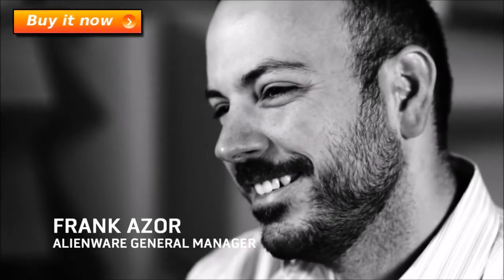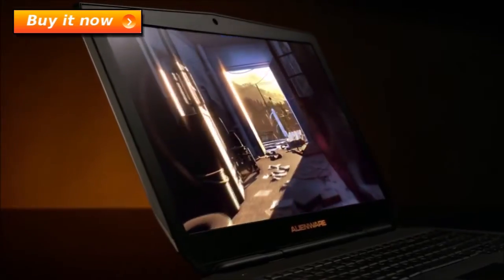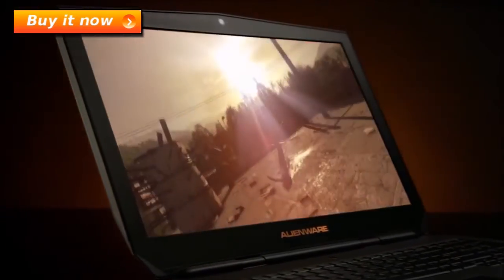The Alienware 17 is the flagship of our mobile portfolio. We built the Alienware 17 for the customer that values performance above and beyond anything else. It has a 17-inch gorgeous full HD screen, and we also have a touch option on it. The Alienware 17 is for gamers who don't want to compromise performance in any angle in any possible component.